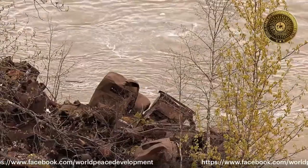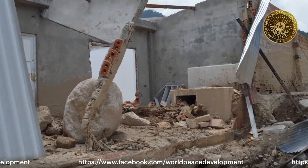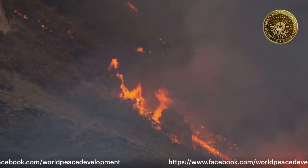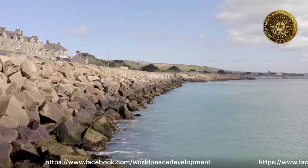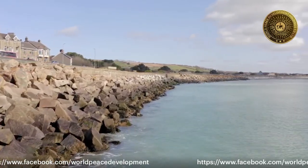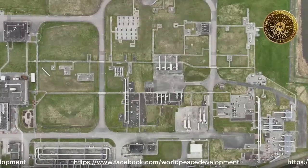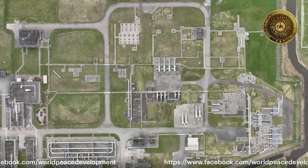Floodplains that swell when rivers rise. Fault lines that can rupture in an earthquake. Wildland areas where fires are most likely to start and spread. With this knowledge, engineers, architects, and planners can make informed, intelligent choices. They can design infrastructure tailored to withstand the most powerful local forces.